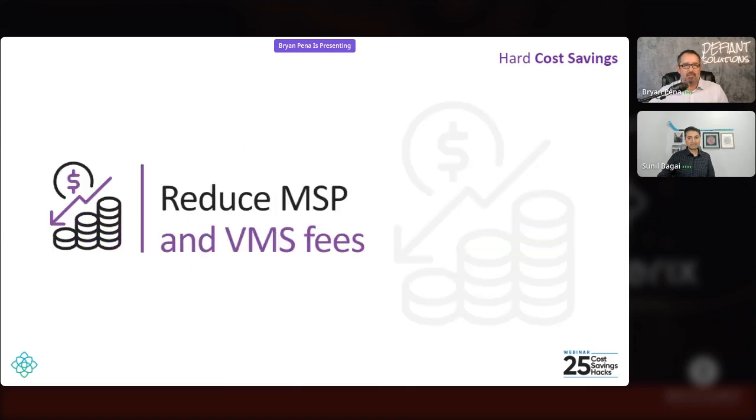Point. Moving on, reduce MSP and VMS fees. I'm sure there's some suppliers on the phone who feel differently. Well, suppliers probably will love that because many times suppliers are the ones taking on supporting the MSP VMS fees. So they're paying for essentially this continued workforce program, right? And the beneficiary often is the supplier if you reduce MSP VMS fees.